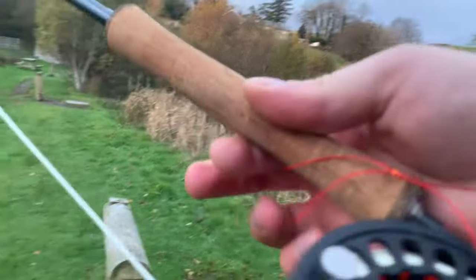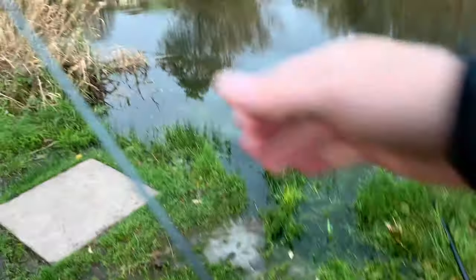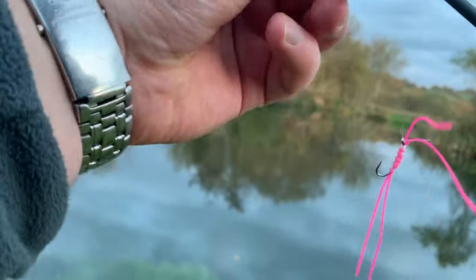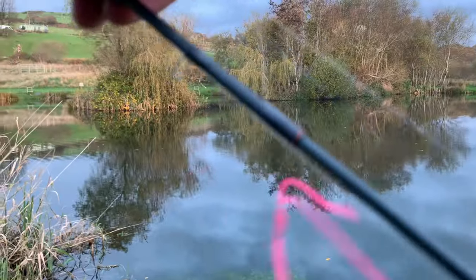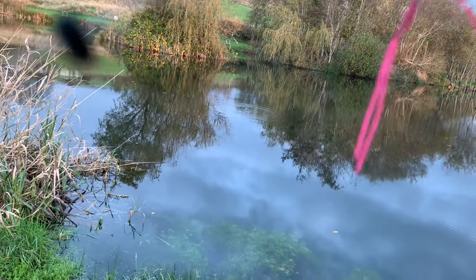So anyway, this is the setup. Red apps on the point, and I've got bright pink apps on the dropper. And if we can get this tangle up. You can see it there, look. So I'm just going to cast these in and just figure of eight them back very slowly, trying to keep them in the higher margins of the water.